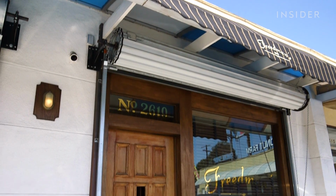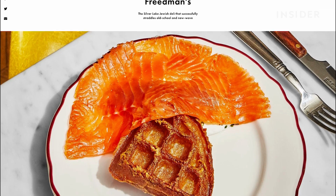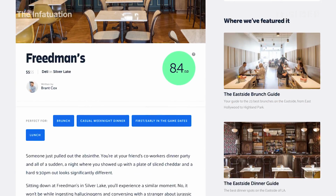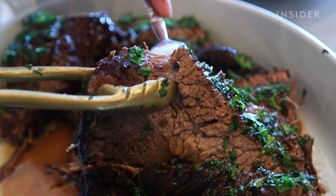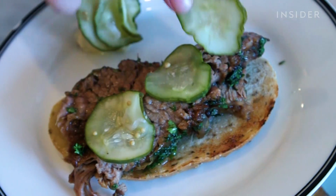This is Jonah Freedman, and he's the owner of, you guessed it, Freedman's. It's a Jewish deli-inspired restaurant in Silver Lake. He's managed to turn this place into one of the hottest spots in LA. The star of the show is, of course, the famous brisket. It's served tableside with bone marrow, rye bread, fried potatoes, and pickles. Obviously, it's become a classic here at Freedman's since opening.